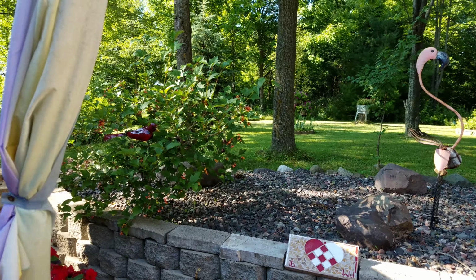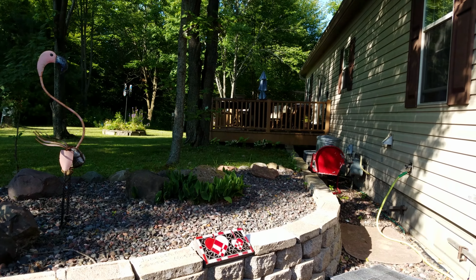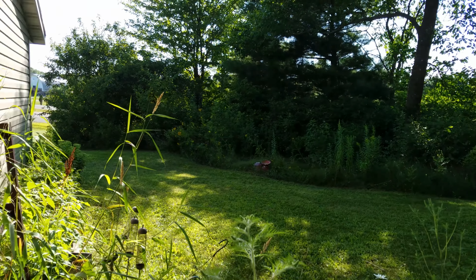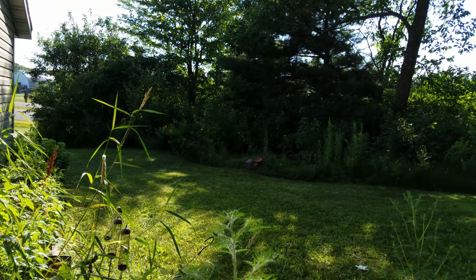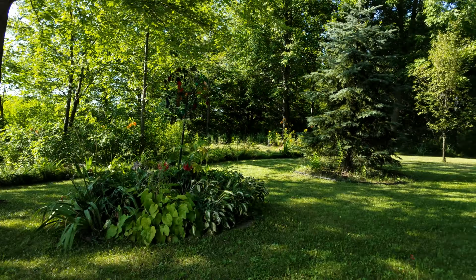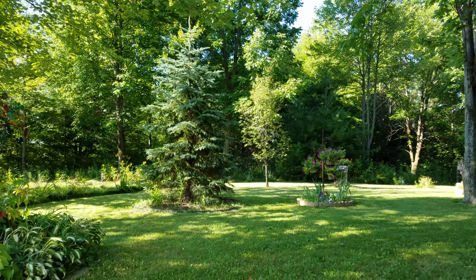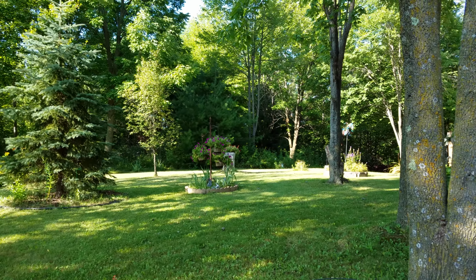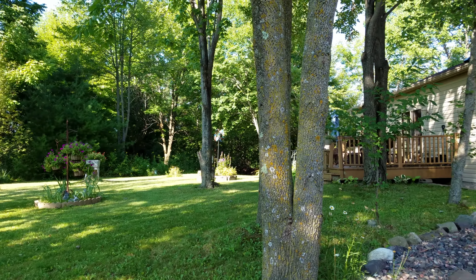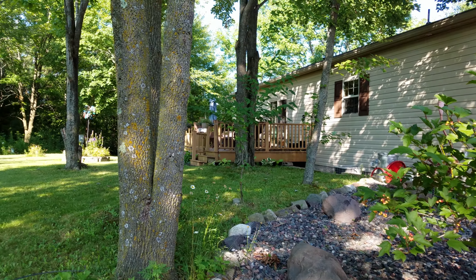So a little look into my backyard here. So here's behind the garage, and you can hear the road noise from the county road. It's a blue spruce I planted once I moved in here. Nothing too exciting, but you can see the back deck there.